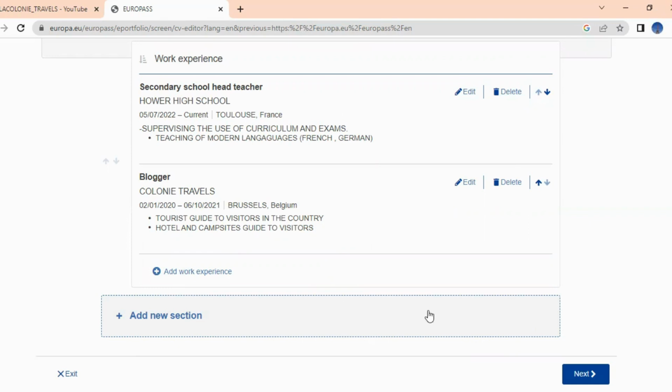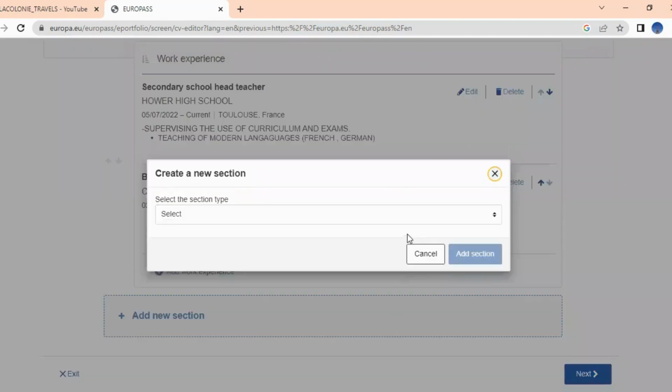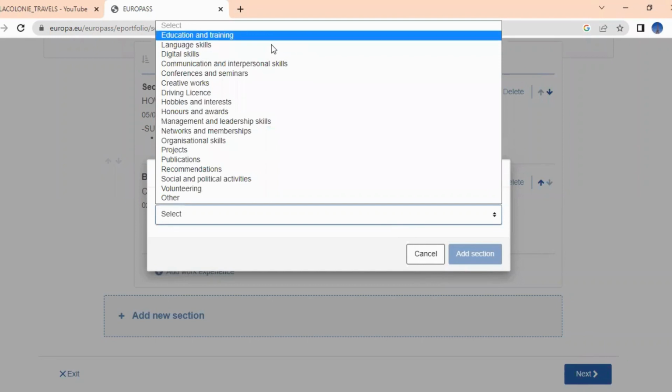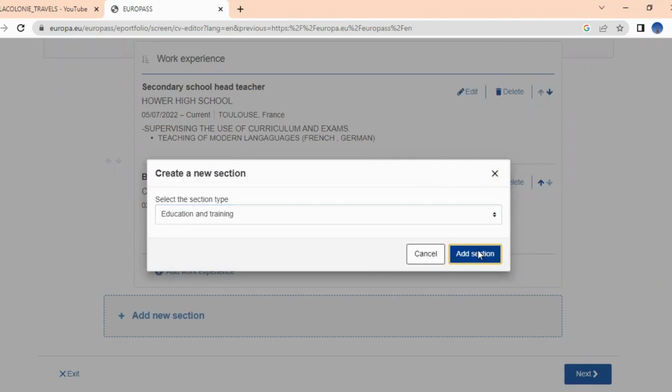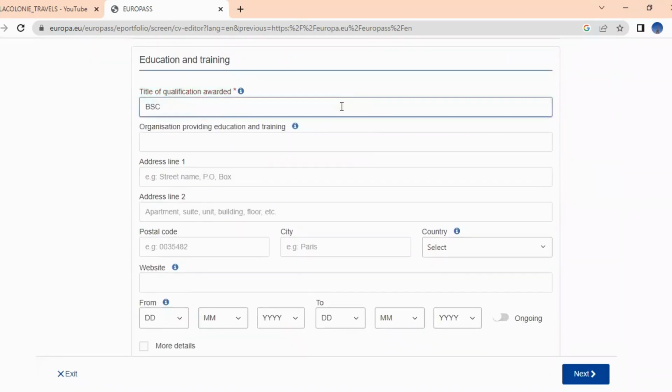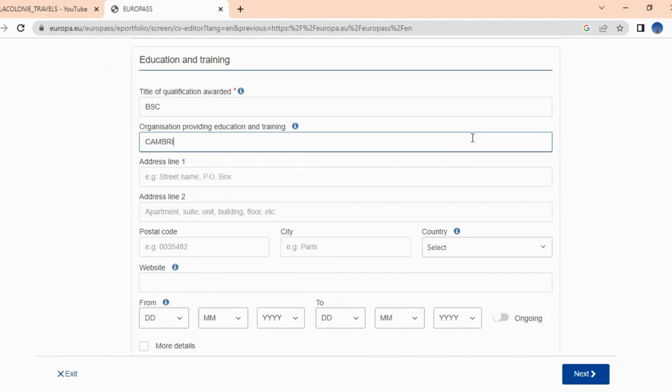So when we're done with the work experience, I go again, add new section, and click on, what can we click on? Education and training. So let's click on education and training now. Now I want to type in the BSc. I can then say organization providing, Cambridge University.